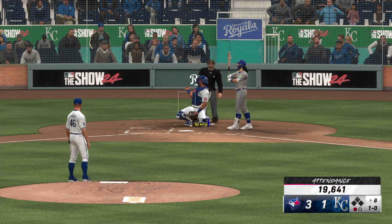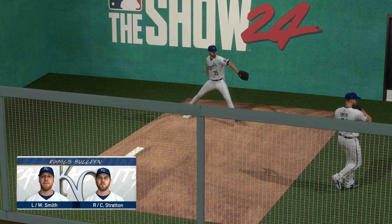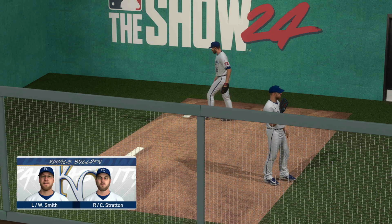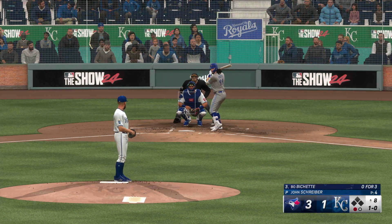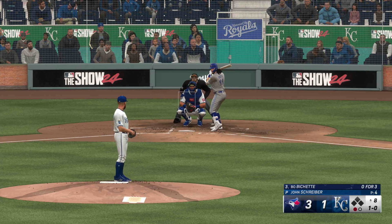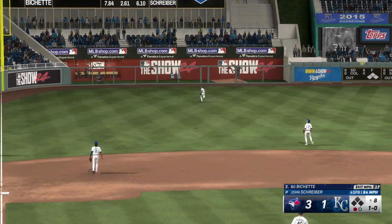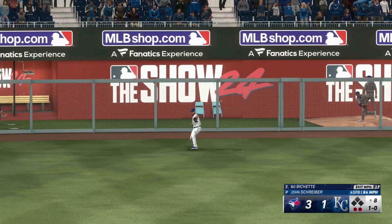Bichette at the plate now. That's ball 1. Activity in the bullpen. Will Smith, the veteran southpaw, is getting ready to come on if needed. One down, base is empty. Left field. Velasquez makes the grab. 2 down.